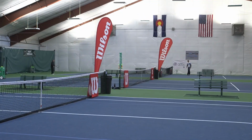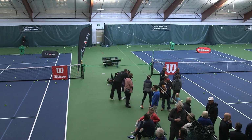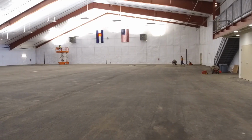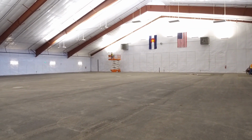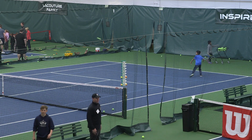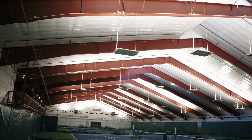And on the inside, the clear span opens this space, making it a player's paradise. So clear span is that the entire area is free and clear of any columns or obstructions. It's real good viewing on every court because there's no columns in between courts. Most buildings like this that are built for tennis have columns between every court, and that restricts some of the viewing. This one does not. Sunward built it to the point where it's a big open facility.